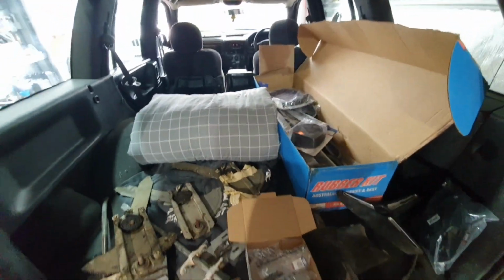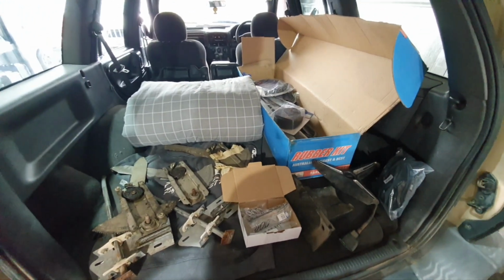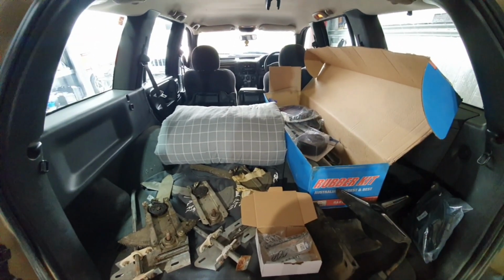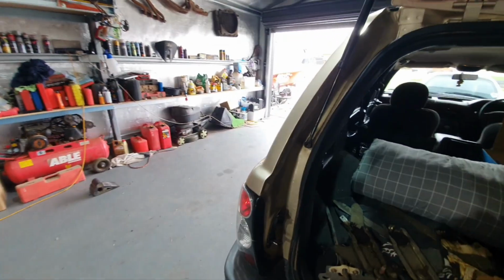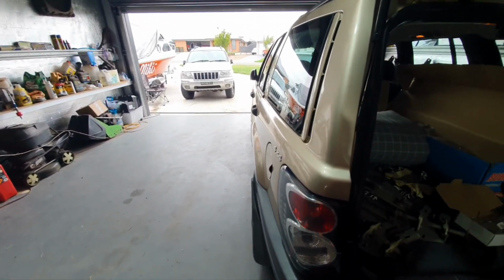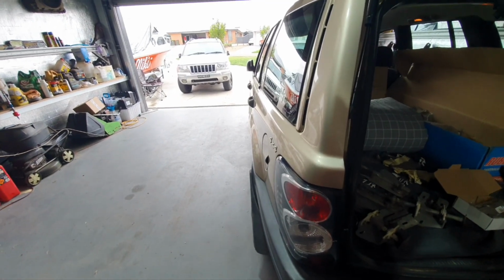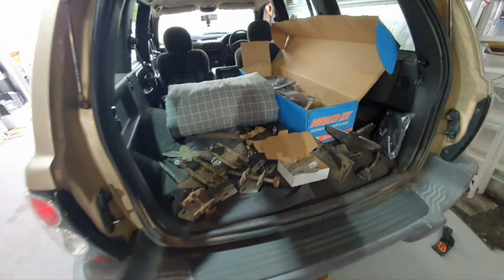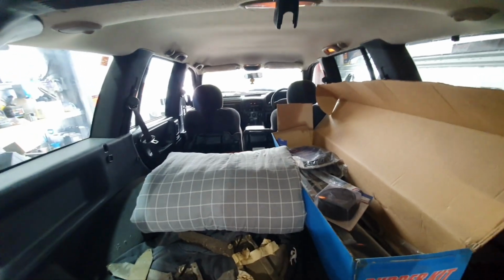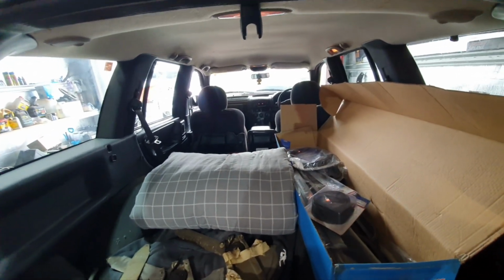But I've got another one. This one's a base model Loretto, but I've also got one up the side of the house. It's a limited. It's basically the same as that silver one, but it's 2 years older. So that silver one's a 2004 model. This one here is a 2000 model. And the one down the side of the house is a 2002 model. It's got all the stuff that the silver one's got, all leather interior, and it's got heaps of parts.